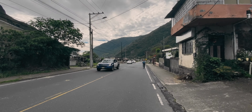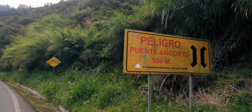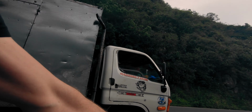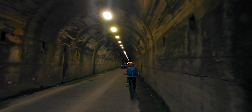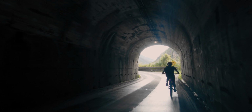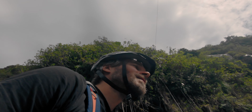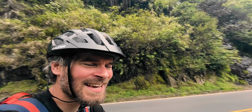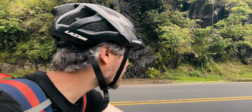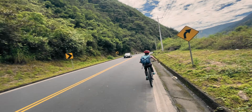There's another view of beautiful Baños. Guys, we're just passing through Rio Blanco at the moment. We should be hitting our first waterfall quite shortly.